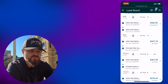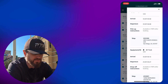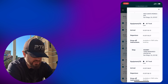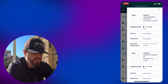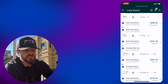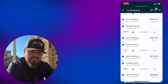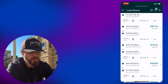Here we go. 26-foot box truck coming out of Sand 5, ending up in Pine Valley. This has 4 stops, starting down at Sand 5, heading up to Santa Monica Avenue in San Diego, betting that's a post office. Then going to Bernardo Center in San Diego, betting that's a post office. And then ending up in Pine Valley, willing to bet that that's a post office as well. San Diego ending up in Dana Point, 26-foot truck, $367 total payout. Probably have you stopping at 2 post offices.